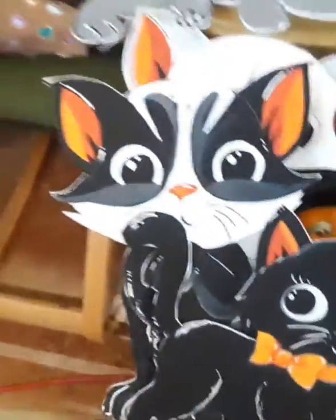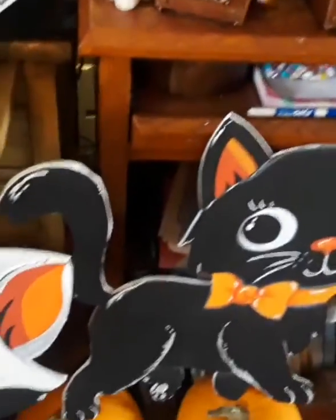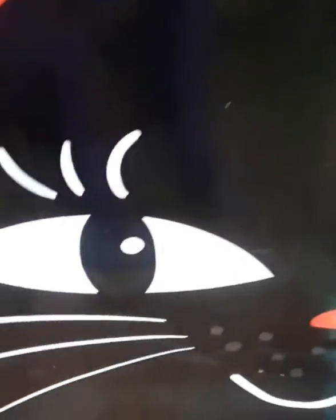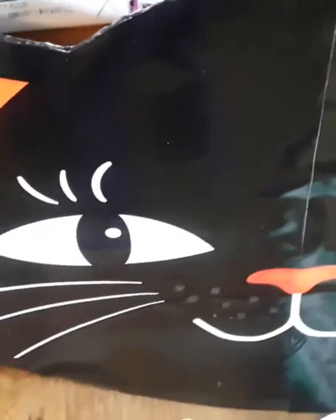And then we did get the kittens finished for the cat trunk or treat. So, a little gray kitten, black one, white and black, black and white. And then Mama's paws. We did have the bottom come loose on the mama cat, so we're gonna have to re-glue that one underneath somehow.